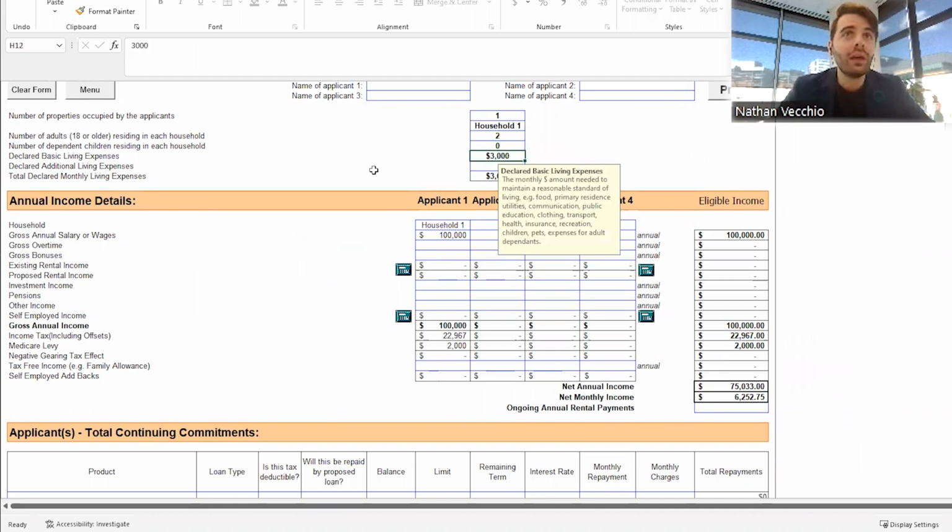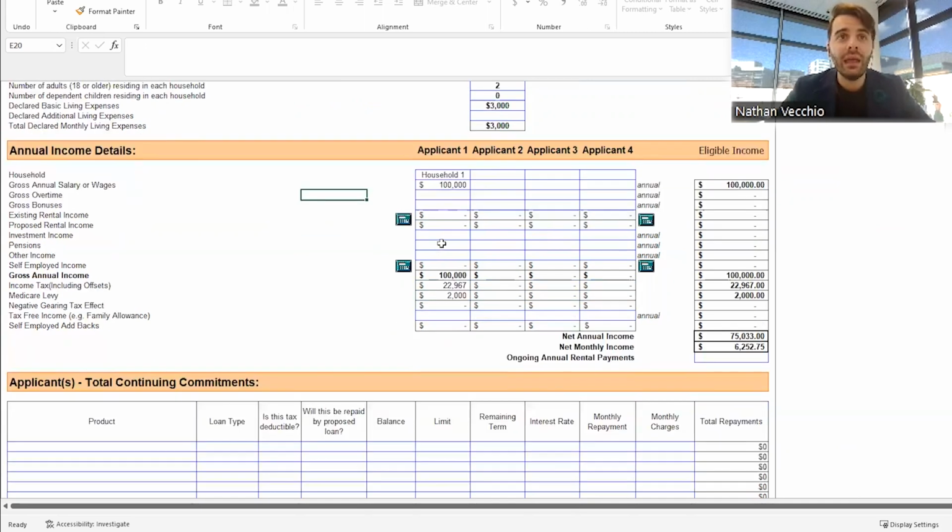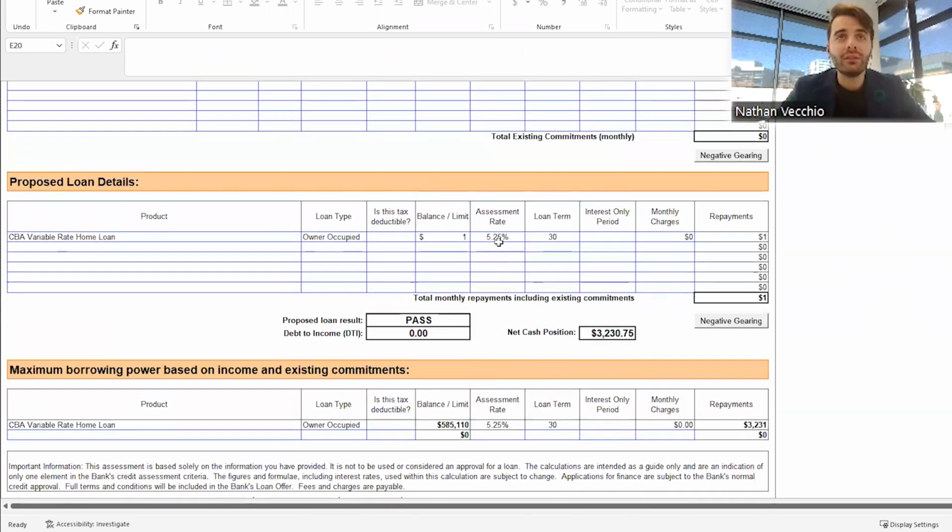So, two adults with a household living expense of $3,000. Now, remember that because I do want to come back to it. One person's working in the household, just to make it easy for today. The banks have an assessment rate. This assessment rate is typically the rate that you can secure plus 3%. So let's say previously, at the lowest point, the assessment rate was 5.25%. At 5.25%, for this couple, their borrowing power is $585,000.